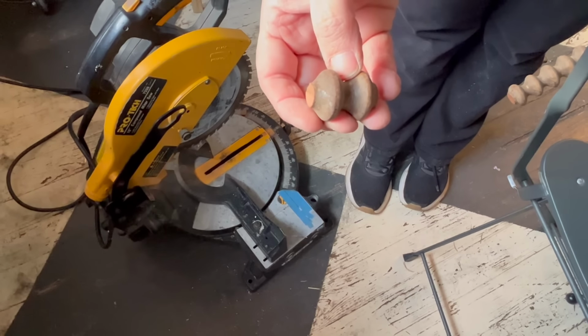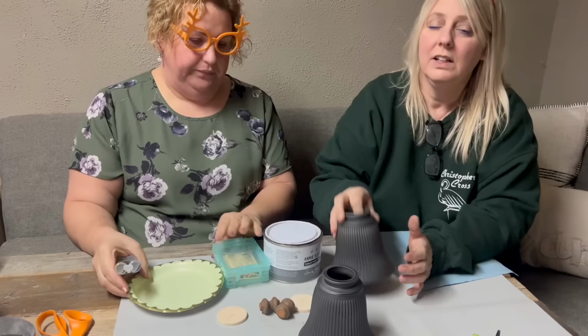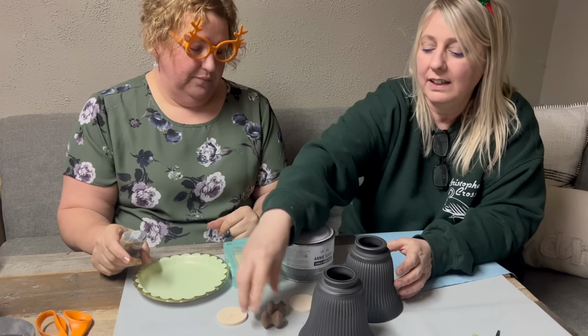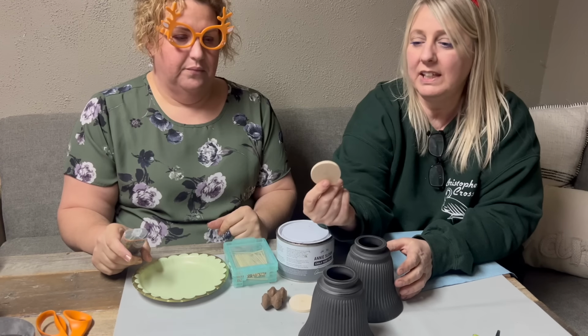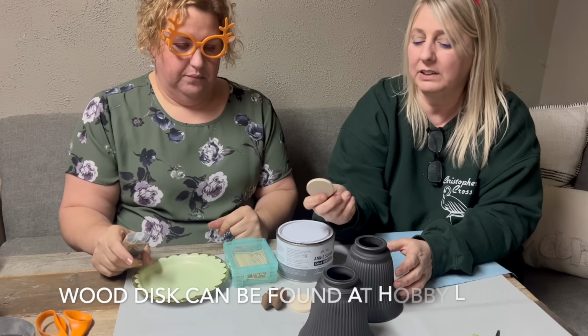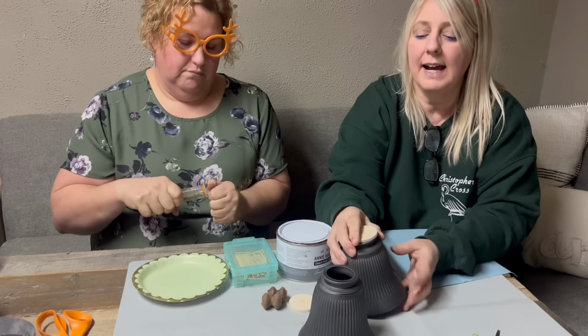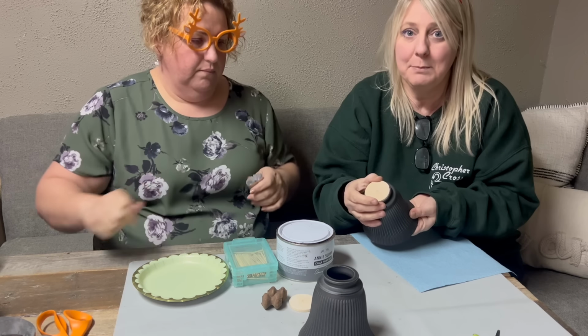So this is what I cut. I think it's going to look really cool on top. We've sprayed these, they're dry. We've cut these. That's going to be our topper. And then we have these, they're just way too white. We're going to take a little wax and wax them up. But first, we are going to glue them right on the top because we're making these into bells.